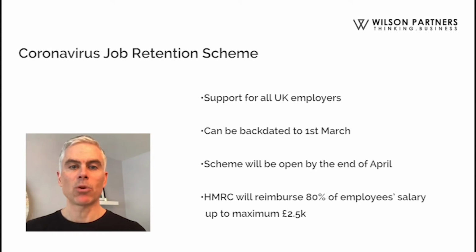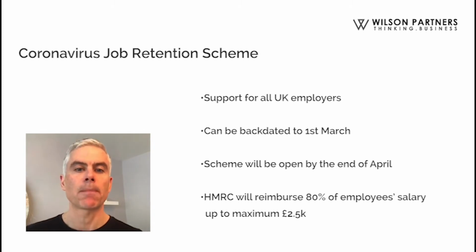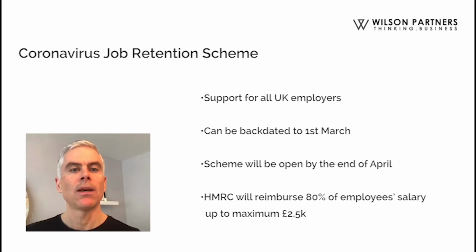Changing the status of employees remains subject to existing employment law and, depending on the employment contract, may be subject to negotiation. The second stage will be to submit information to HMRC about the employees that have been furloughed and their earnings through a new online portal. HMRC will set out further details on the information required in due course.